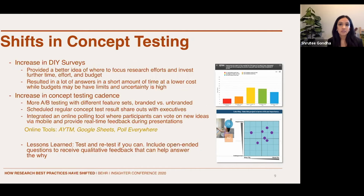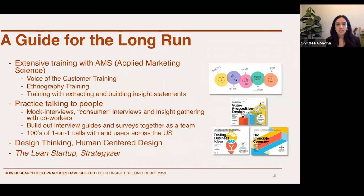Some lessons learned: we really found value in testing and retesting ideas over the course of the last couple of months, testing them differently, testing them with a certain segment, adding in A/B factors, and then branded versus unbranded, and then including open-ended questions wherever we could to receive that qualitative feedback to help obviously drive to deeper insights and understand further the why behind some of the ways that our ideas tested. So those are some ways that we've really shifted the tools that we've used and adapted to being remote.